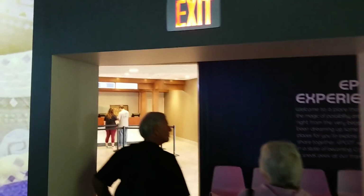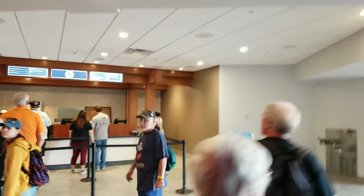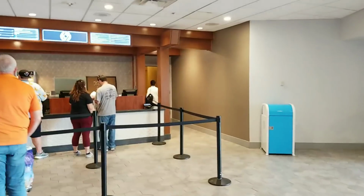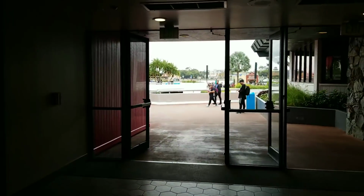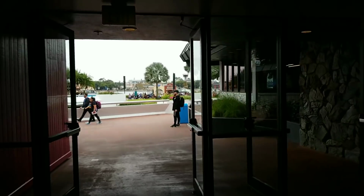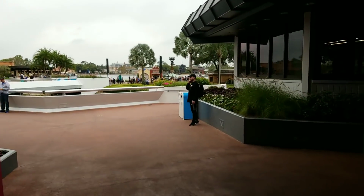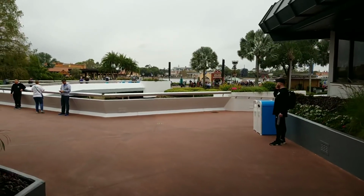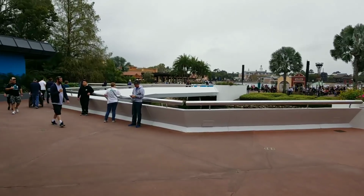Pretty incredible in here. Definitely worth coming in here and spending about 15 minutes or so, you can see all the different new attractions that are coming. Disney definitely knows how to sell a new experience to you. You just put some posters up, but Disney takes it to another level when they're trying to tell you what's going on here. Because that is really incredible. That's like an attraction in itself in there.